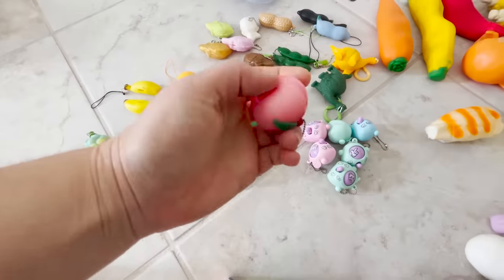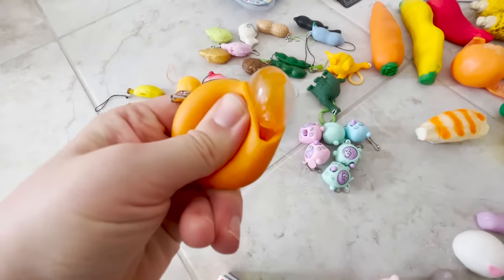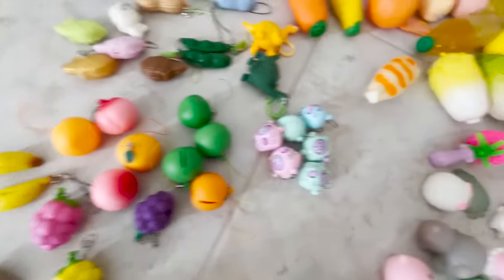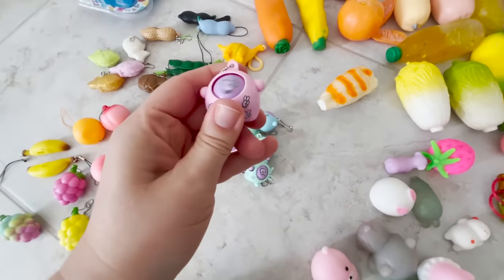I love them. So it's a little peach, and then it has an orange with an orange slice. Like, how cute is that? And then a lime with a lime slice. And then for my personal collection, I also have like bananas and grapes and things like that. I have these rock, paper, scissors games that are fun.